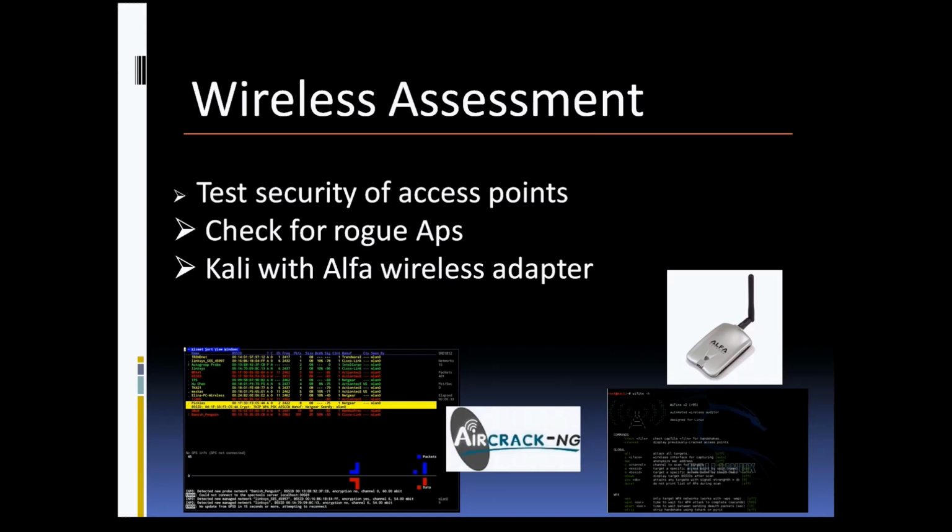And the alpha cards have been very good. I've got several of them myself that I use. I've never had any issues with them. And if you're using Kali Linux to do your assessment, it already has the drivers built into it for the alpha cards. So it's pretty much just plug in the device, Kali sees it, and then you can fire up your aircrack suite or Wi-Fi or any of the other tools.